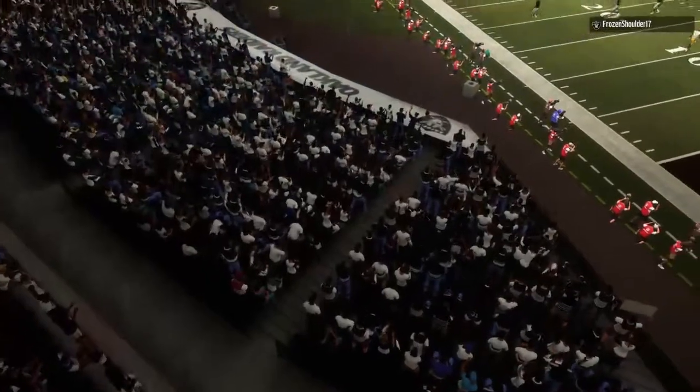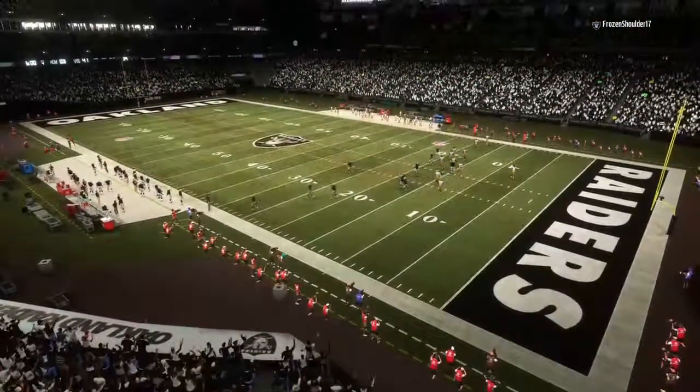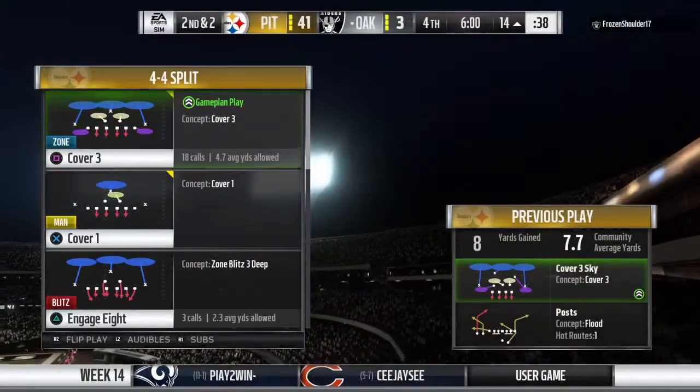Back now in the East Bay. And this is a blowout so far as we get set for the fourth quarter. A very one-sided affair.